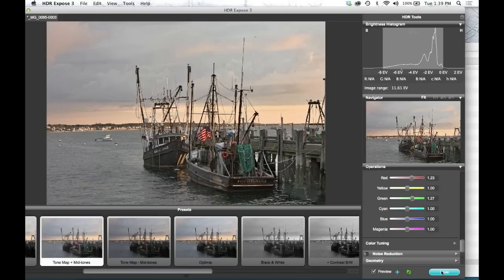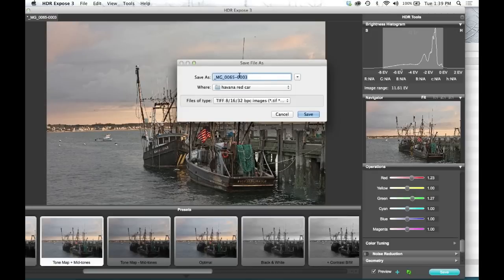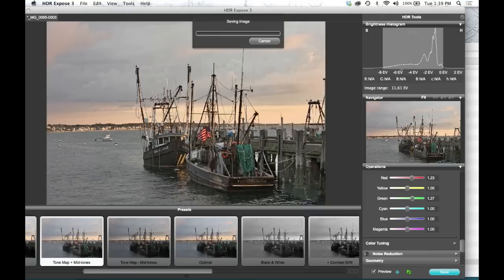So I'm simply going to hit save, and then I'll give my file a name, and it'll save it back to the folder that I was working in. Now I've already pre-saved this image, so I'm just going to close. Actually, I didn't need to do that.